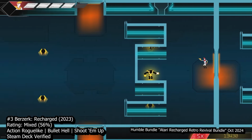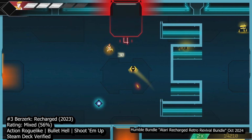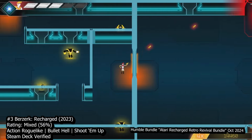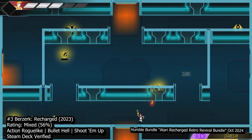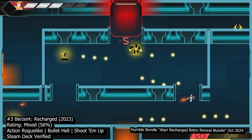At number 3 we have Berzerk Recharged, a modern update to the classic 1980s arcade game where you fight your way through mazes filled with robots trying to kill you. You play as an unnamed space hero, armed with weapons to blast enemies that rush towards you with relentless aggression. The gameplay is straightforward and addictive. You move, shoot, survive, and repeat.